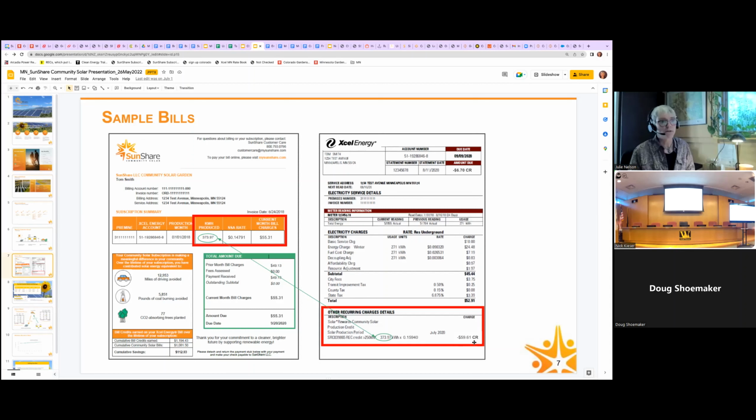So consider this money that Xcel is giving you in one way or another, and you get to then compare that credit to what you owe to Sunshare that month. So over here on the Sunshare side, kilowatt hours we produced on your behalf times Sunshare's current charge rate is what you owe to Sunshare. So this person in this example, $55 owed to Sunshare, but Xcel gave them back $59, so they're saving about $4 that month. And then on the bottom of the Sunshare bill, we keep track of your cumulative savings for you over time.